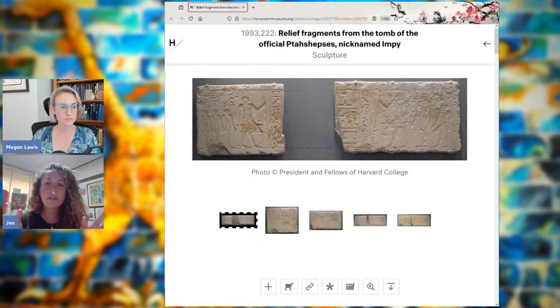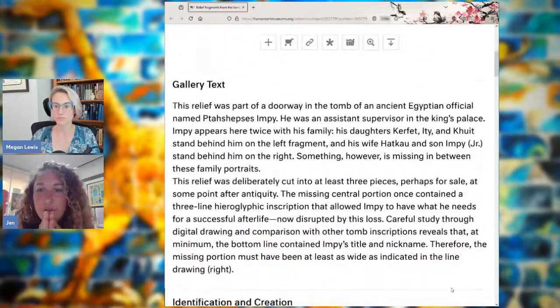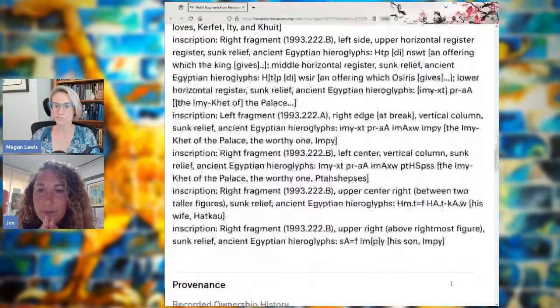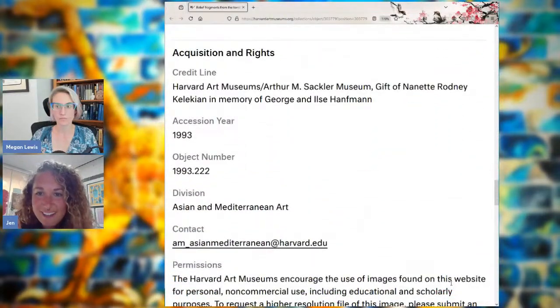So normally, actually, this is a great example. If you scroll down, Megan, if you don't mind, there's a field, if you keep scrolling, that will say credit line. It's coming soon, I think. That's fine. Credit line right there.